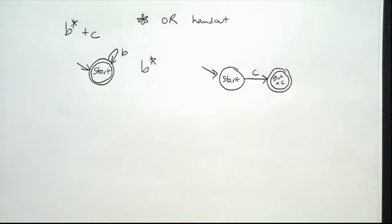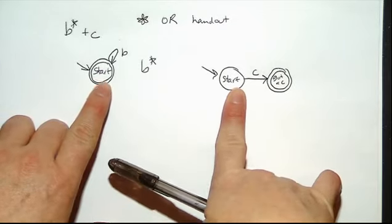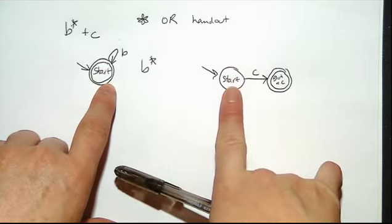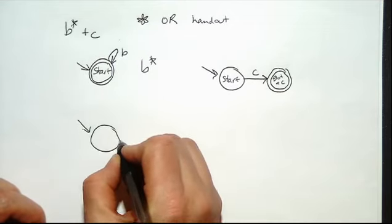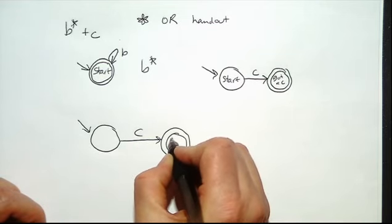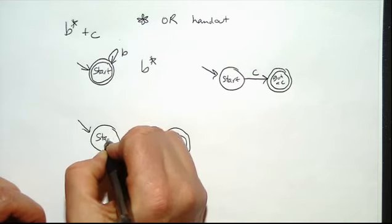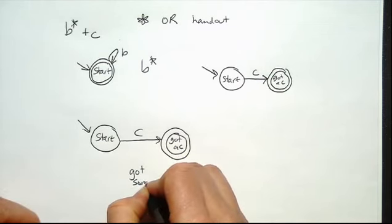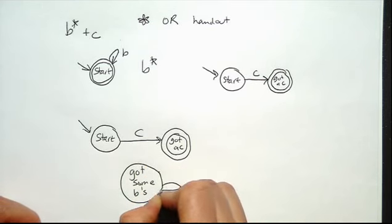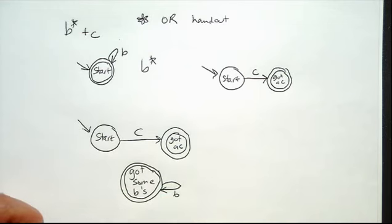Okay, now, when I put two machines together, you can combine states if they make sense. The trouble with this is that I can't just combine the start states, because this one's an accepting state, but that one's not. So what I might want to do is have a start state, and definitely if I get a C, go to my got a C state. And what else can I do to put the B star on there? I can make a state for B star, right? Okay, so that makes sense for getting some B's. How do I get to that state? With a B?